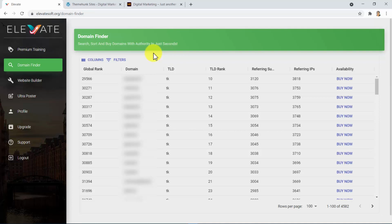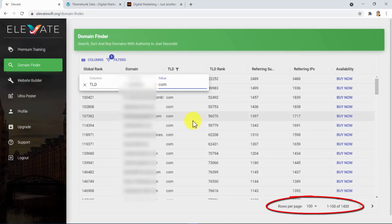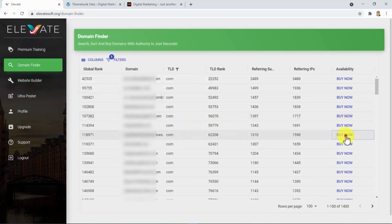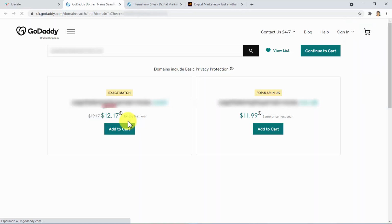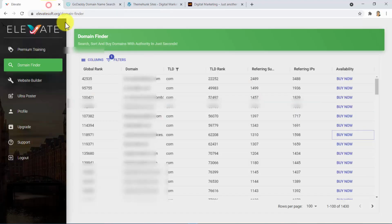I can't show you these domains, guys, as this is a demo video. Only those who buy Elevate can access such a great source of gold. And by using your filters, you can even search for the perfect domain of your choice. If you want to take a look at only .com domains, well, you can do so and pick among 1,430 authority domains with hundreds of backlinks on them and ready for purchase at a price as low as $12. Guys, this is just nuts. And we are constantly updating this list so you can always have authority domains available for purchase in just seconds. Well, guys, that was all about the first click.